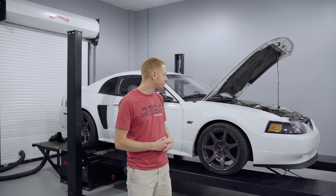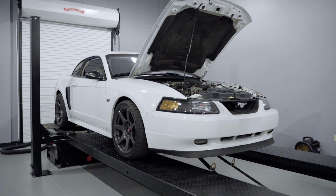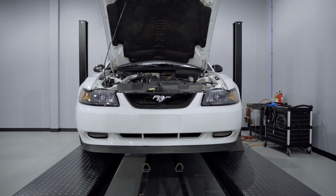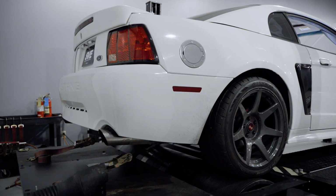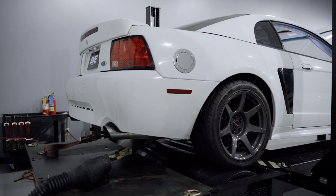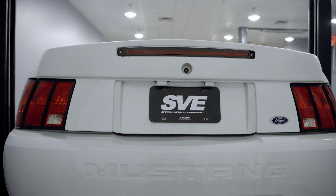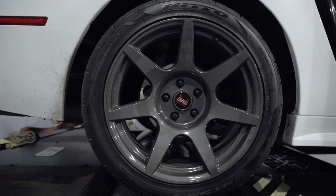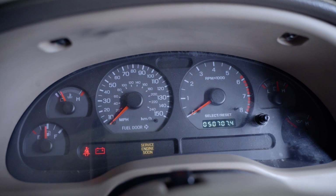So the car of choice is a 2003 Mustang GT. This currently belongs to one of our customer care representatives, Jourdan Heady. If you've called in and asked questions or ordered parts, you've probably spoken to him. He's a very knowledgeable guy, and he wanted to buy this car so he could learn a little bit more about the 1999 to 2004 Mustangs.